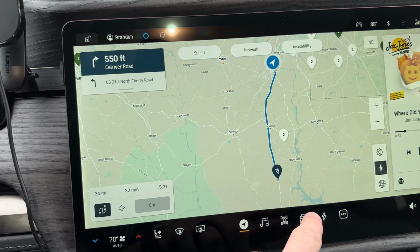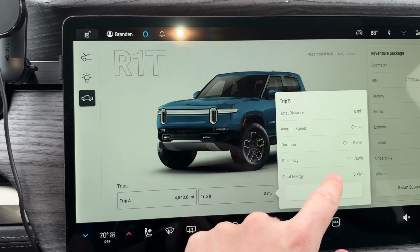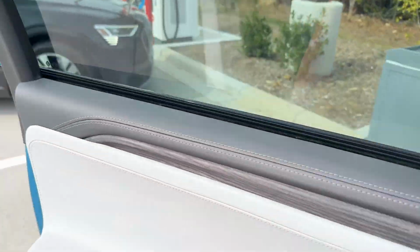So we'll get unplugged here in just one second. I'm gonna kill the AC, so we'll reset that again. And let's get unplugged and we'll hit the road.